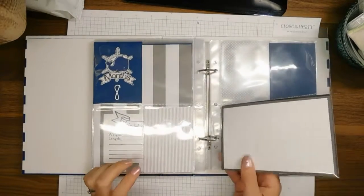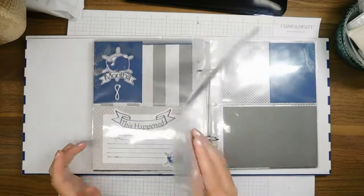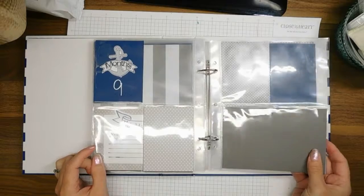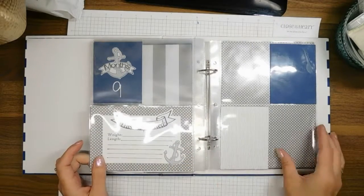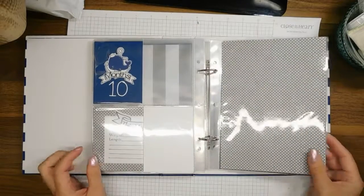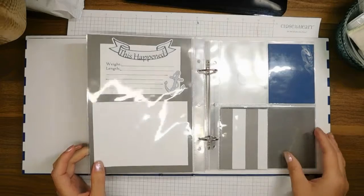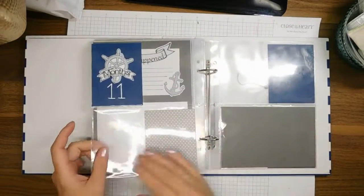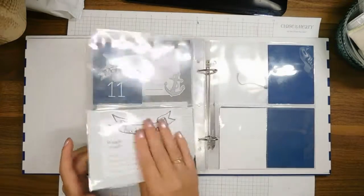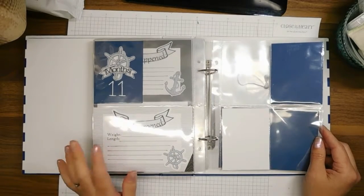But yeah, we've got stripes and polka dots, and they're all in the grays, and I tried to keep them in the cool gray tones just because it looks better with the navy color. But yeah, it's a pretty simple album, which I was hoping for, because the more difficult it is, the longer it takes me to do the first one.